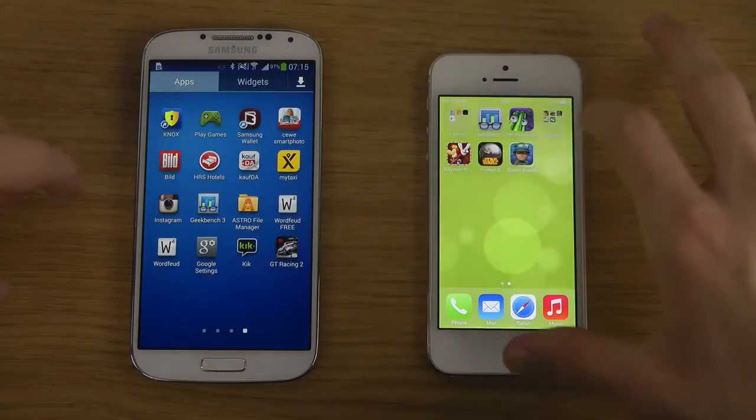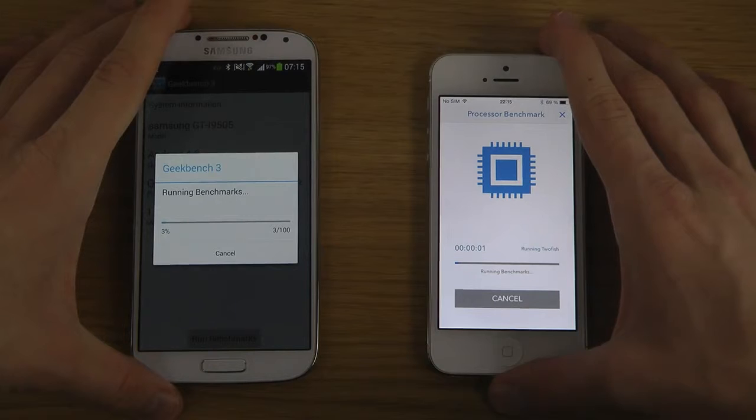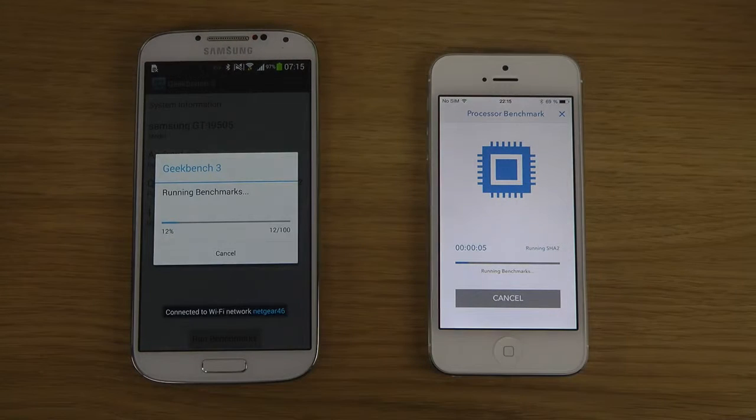Let's see here. Also might check out the Geekbench 3 app here, do a quick little benchmark. I mean, we do have the dual core iPhone versus the quad core S4, of course, so it's going to be a little bit of a difference. Real world performance often will show you a different result. This shouldn't take long at all, actually.